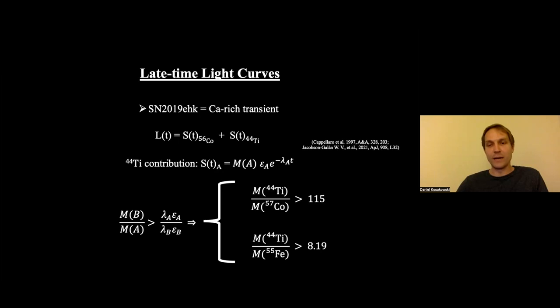And so if we compare the masses of titanium-44 and cobalt-57, we find that their mass ratios need to be greater than 115 for titanium to always dominate. And then if we do the same for titanium-44 and iron-55, we get that their mass ratios need to be greater than 8.19. So it turns out that the model that most closely matches the nickel-56 yield and kinetic energy of 2019ehk satisfies both these criteria.